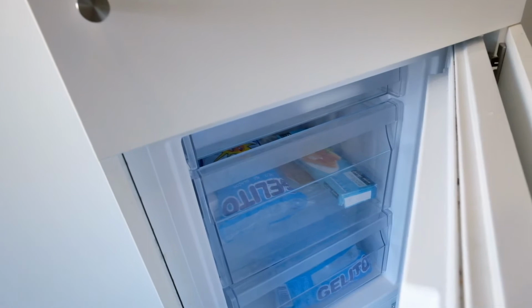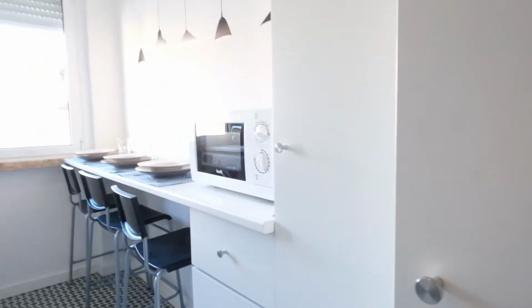Okay, here is the fridge and the freezer right here. Right.